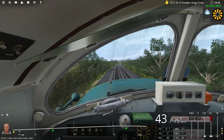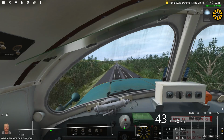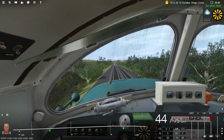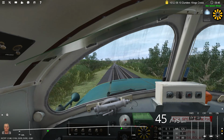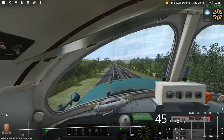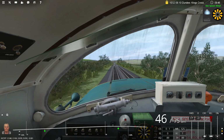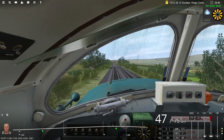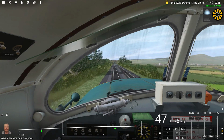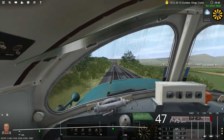I'm going to full power. Tractive effort on this train is ridiculous, which is why it can haul freight like there is no tomorrow. It has a maximum tractive effort of 50,000 foot-pounds of torque, which is 222 kilonewtons, and it can give us continuous tractive effort of 30,500 foot-pounds, which is 136 kilonewtons, at about 32.5 miles per hour.